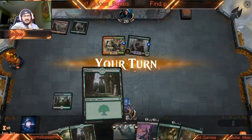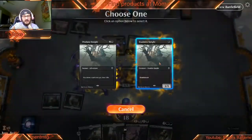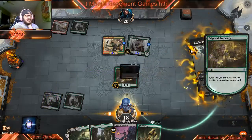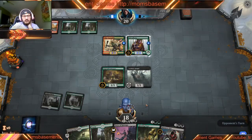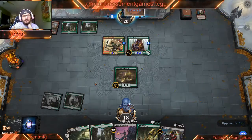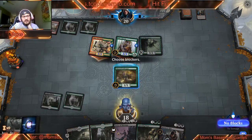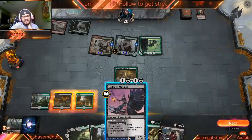Take 2 damage, that's alright. Play our Innkeeper. Play our 1-1 Deathtouch. Draw a card. Maybe? Arena's acting real funky today. They're gonna shock our knight, that's alright. Play a Harpooner. No blocks. We're down to 12. That Swamp's actually great. Saves us a damage this turn.